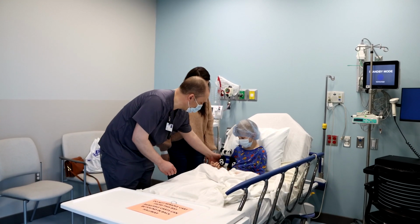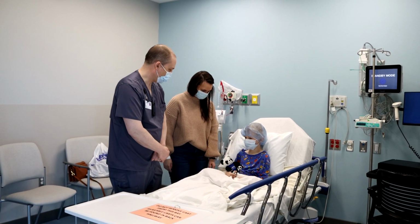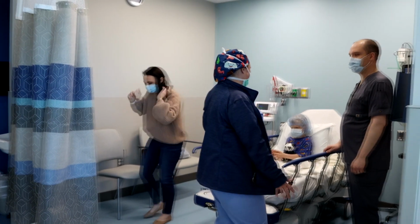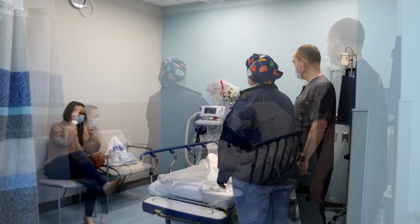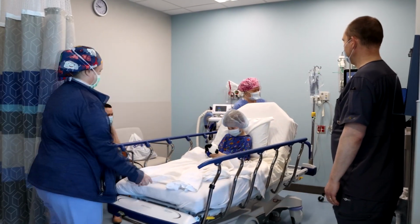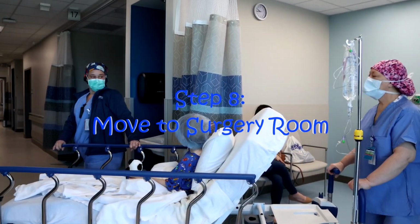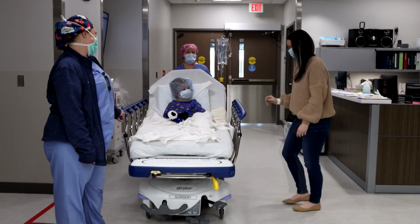My family waits with me while I sit in the bed. The nurse gives me this cute panda bear, or a Levi the lion. They are so soft. I get to meet my doctor and ask them any questions. If you didn't know yet, this bed I'm on has wheels. Before I go, I say bye to my parents. Big kids only beyond this point.